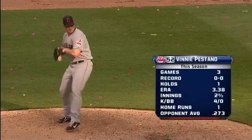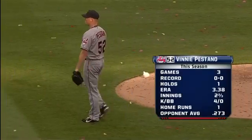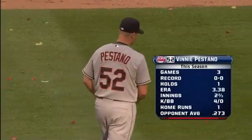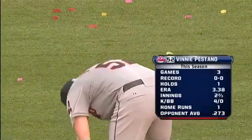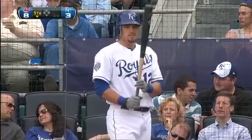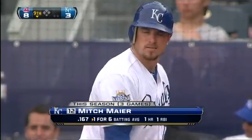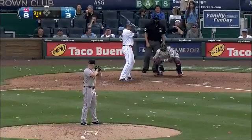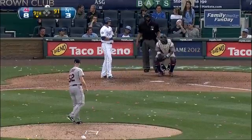The Royals will have Quintero, and we just saw him sitting on the bench, so pinch hitter, Escobar and Dyson against Vinny Pistano. It'll be Mitch Meyer to face Pistano first. Pistano had an excellent year last year, and now he's pitched in 3 games this season, 4 strikeouts in 2 2/3 innings. So Meyer for Quintero. This guy, Vinny Pistano, he'll throw from a 3/4 arm slot, fastball slider. Ball 1 to Mitch Meyer.